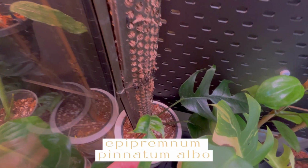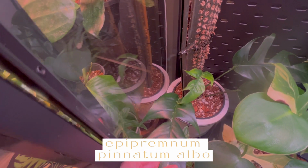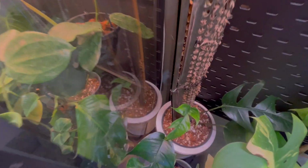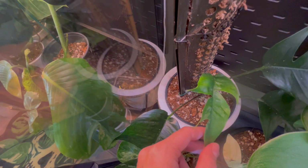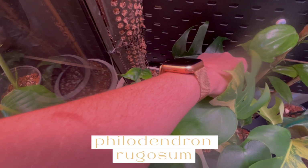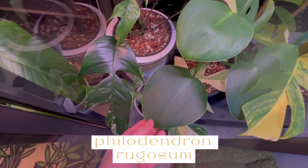This is an Epipremnum marble that I got from my friend here in town. I love it. He already had it on this moss pole, which I need to moisten. And this was the new leaf, which it looks like it's pregnant. And it's attaching well. It's awesome. This is a philodendron rugosum. Like a pig's, I think they're called pig's ears.